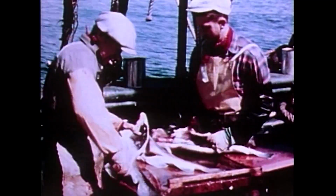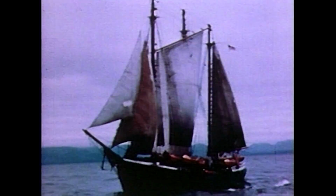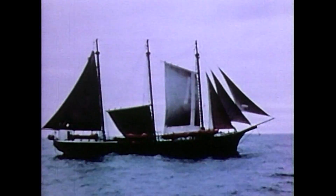The advent of refrigeration led to the decline of the saltfish industry, and by 1950, the C.A. Thayer was the last operating commercial schooner on the Pacific coast.